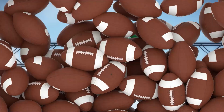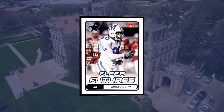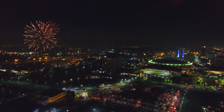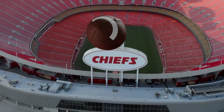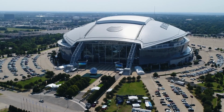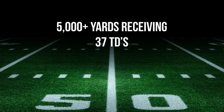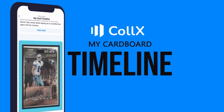Miles Austin was raised in Garfield, New Jersey, and played college football at Monmouth. Signed as an undrafted free agent by the Dallas Cowboys, Austin went from special teams to backup wide receiver to a starter over his first 3 seasons. In his first start on October 11, 2009 against the Chiefs in Kansas City, Austin broke the Cowboys' all-time record for receiving yards in a game with 250. He went on to lead the NFC in receiving yards in 2009. He played 10 seasons in the league for 3 teams, finishing his career with over 5,000 yards receiving and 37 touchdowns. We talked with Austin about his career in cards in this month's My Cardboard Timeline, presented by CollX.